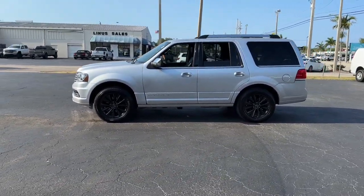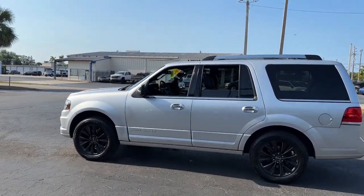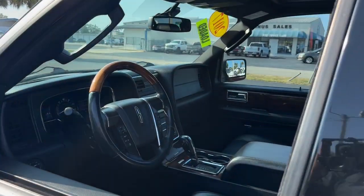knows no limits. Meticulously crafted to prioritize passenger comfort and endowed with powerful towing capability, this three-row expedition machine does it all in premium style.